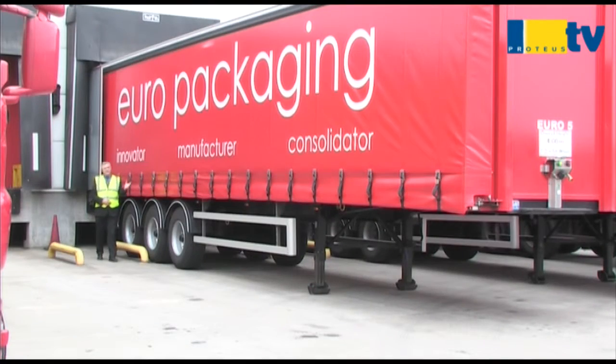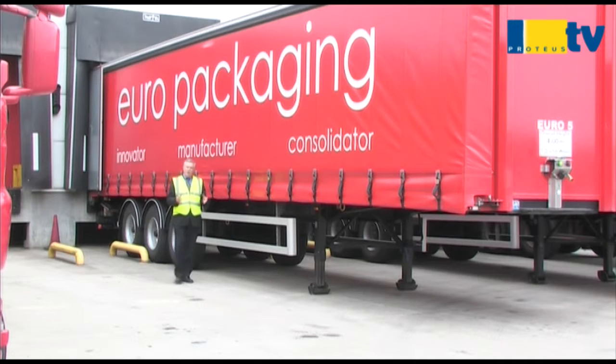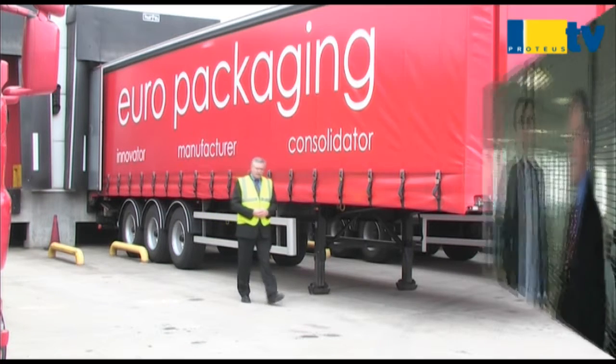So here's another load of essential packaging material about to leave this warehouse in the West Midlands. And it really begs the question, if this material is so essential to the supply chain for consumer goods, why does packaging have such a bad reputation? Is it really all the fault of the media? So we wanted to get the view of a journalist, and who better to talk to than Josh Brooks from Packaging News. Josh, why do you think the packaging industry has such a negative reputation?